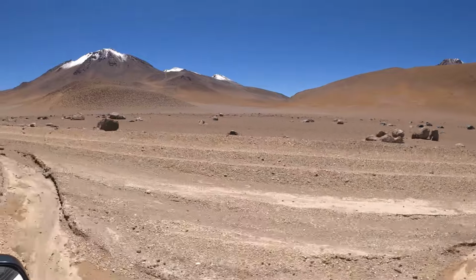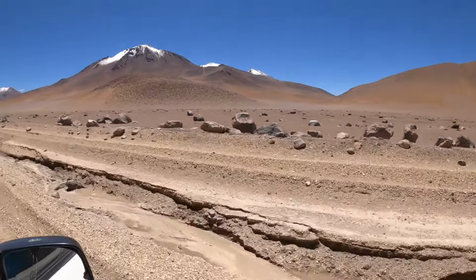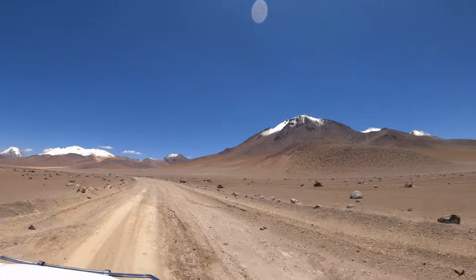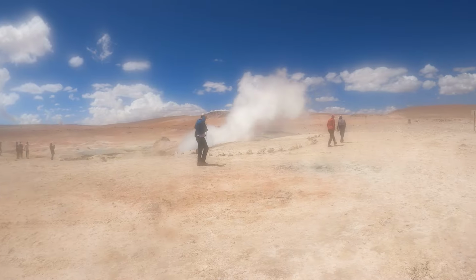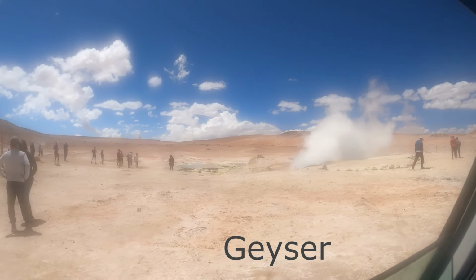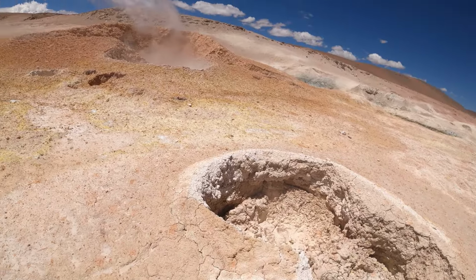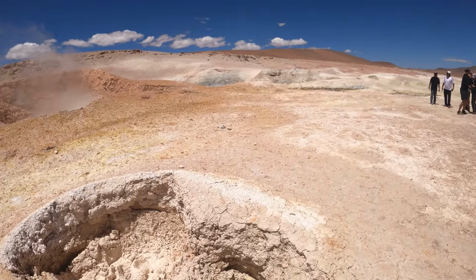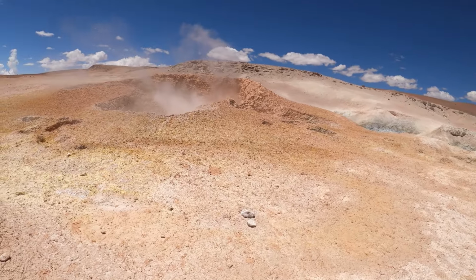There was a group of 12 people in 2 4x4s in my group, and the drive is just beautiful, lagoons and mountains and deserts. I did not want to film too close in case the geyser erupts, and you know, then that's the end of my trip right there.